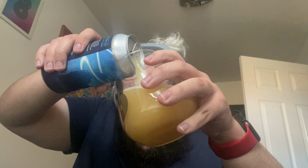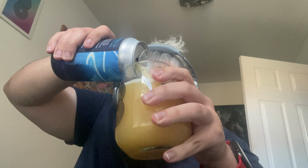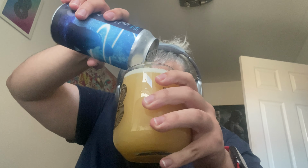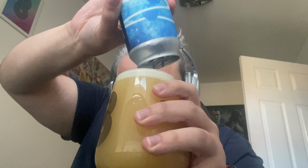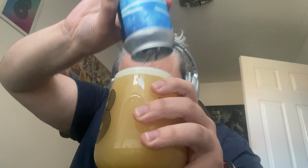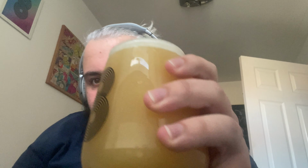It's probably a lovely colour. Oh, got it all in one, but look at the colour. Looks like custard, doesn't it? Look at that.